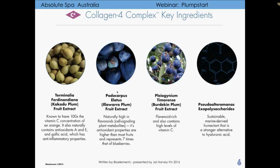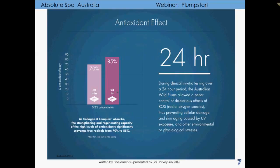So let's look at the clinical testing. Often we're asked about how bioelements go ahead and do their clinical testing, and you may remember with Lightplex, we did a clinical study on 100 women who were suffering from pigmentation. This particular study was done in vitro, which basically means in the lab, in a Petri dish and not on the skin. And it was performed by the manufacturer of the raw ingredient. And it was a clinical test over a 24-hour period to take a look at how we could control free radical damage based on external stresses.